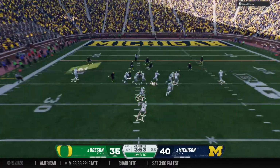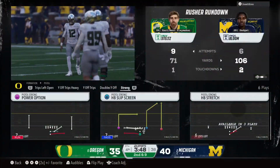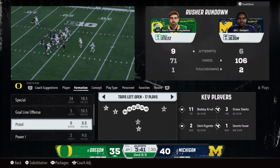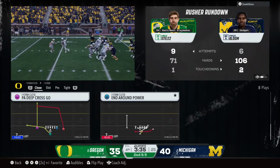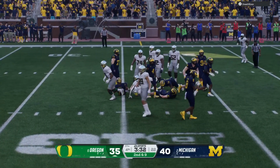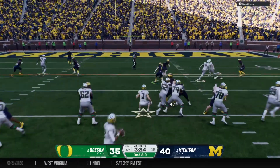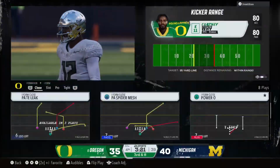And they're moving the receiver now before the snap. Handoff running right. Stopped after a small gain. Now looking at 2nd and 9. Play fake. He'll look to throw it. Caught near the sideline, but just a short gain.